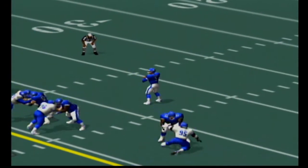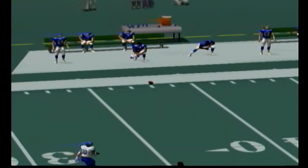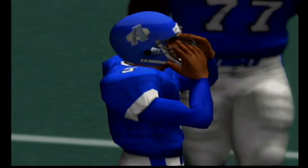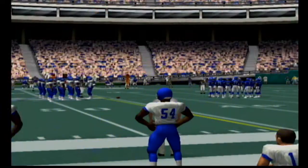Ball on their own 45. McNabb drops back. Passes right. Powell was the intended target. McNabb fires a bullet, but nobody comes up with it. He just threw that pass too hard. The receiver might have caught up with the ball if he used a little more touch.